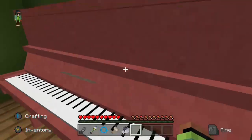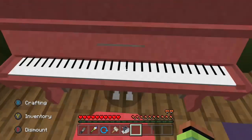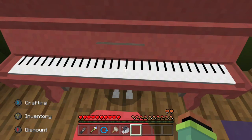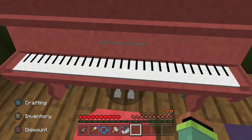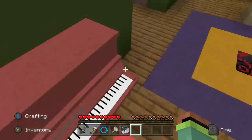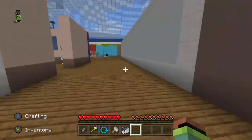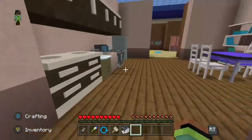I'm not gonna lie, I kinda like all this furniture. And we also sell, and I got a piano here. Actually, I wanna see if I can play this sucker. Hold on, let's see. Can I play this? Nope, can't play that. I suck at piano.